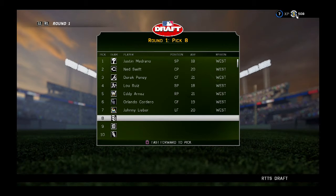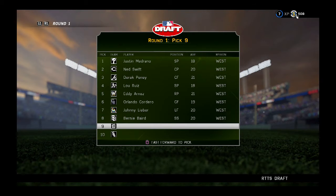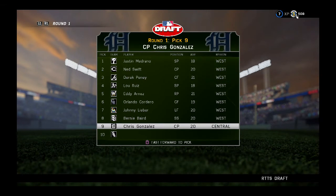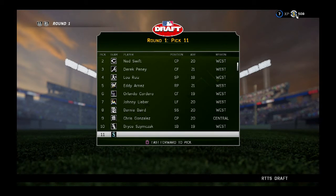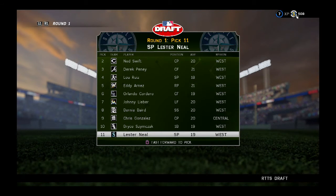With the eighth pick of the first round, the San Diego Padres select Bernie Baird, a shortstop from the West region. With the ninth pick in the first round, the Detroit Tigers select Chris Gonzalez, a closing pitcher from the Central region. With the 10th pick of the first round, the Chicago White Sox select Bryce Shimchak, a first baseman from the West region. With the 11th pick in the first round, the Seattle Mariners select Lester Neal, a starting pitcher from the West region.